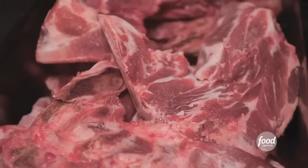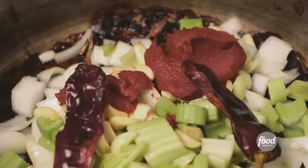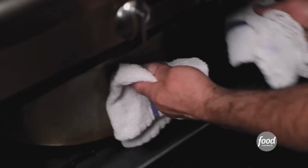I salt the bones first. Necks and backs. Put them in the oven, 475, a couple hours. Bones go in here. We add vegetables: onions, celery, garlic, tomato paste and some red chili pods. Put it back in the oven, about 45 minutes to roast them off.